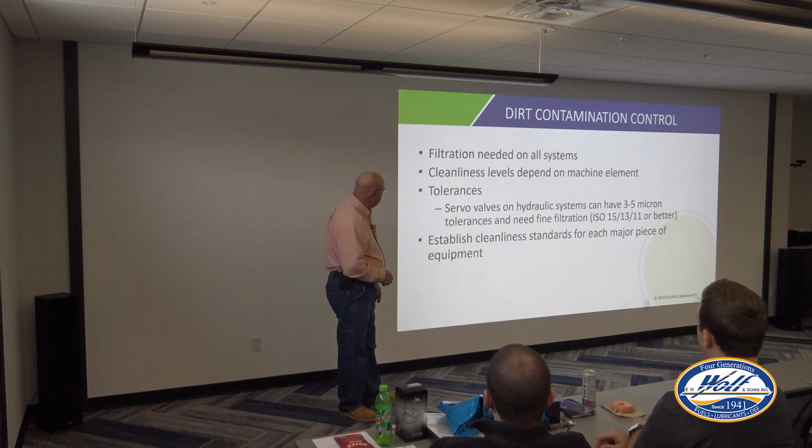And then establish cleanliness standards for each major piece of equipment. You know, is it mission critical? We're going to want to filter that down to a low level. We don't want any dirt, any water, any contaminants getting in there.